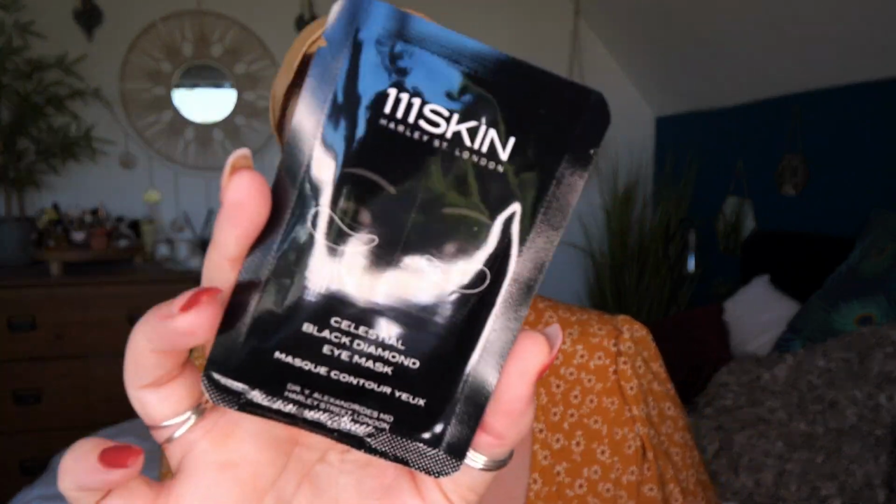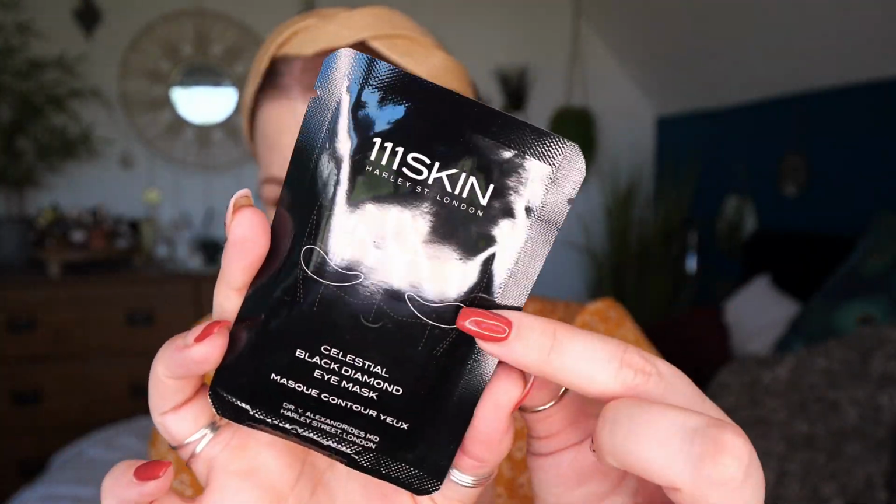And I forgot, we got an eye mask. This is by 111 Skin, Harley Street, London, Celestial Black Diamond Eye Mask. There's a set of 2 under eye masks in there. So we've got 7 items in total. It comes to around £130 in value, and you can purchase it for £59.